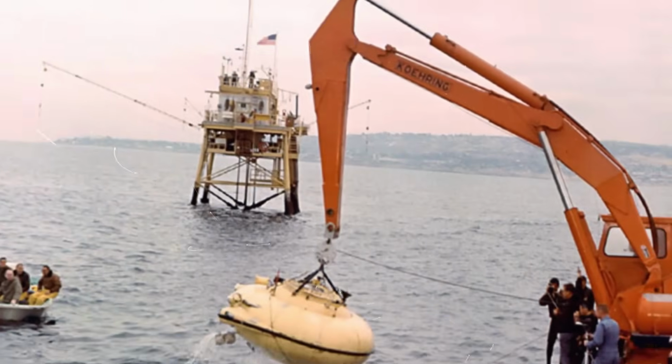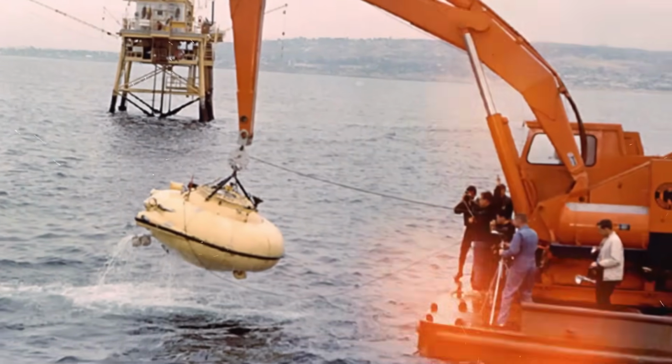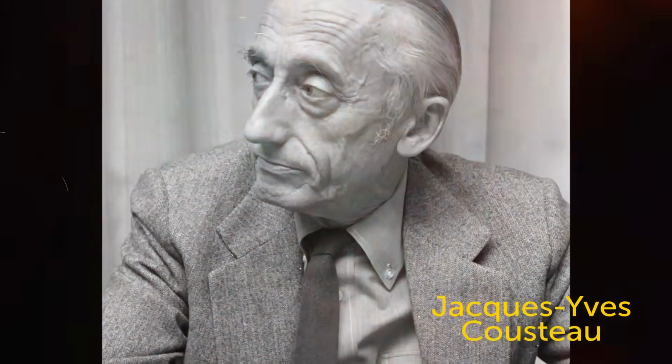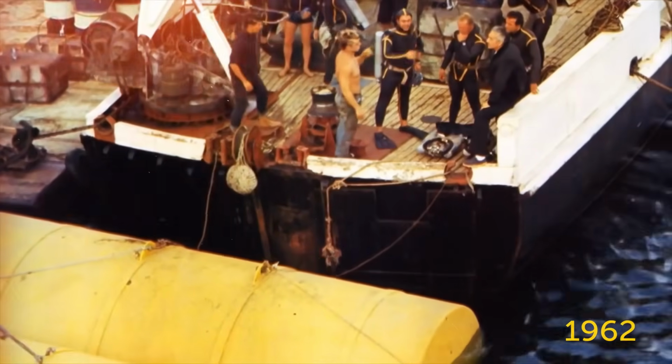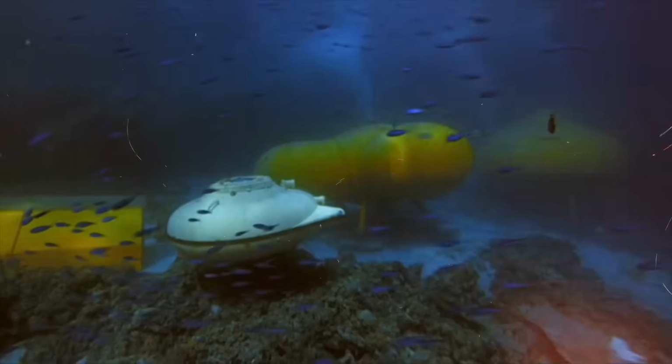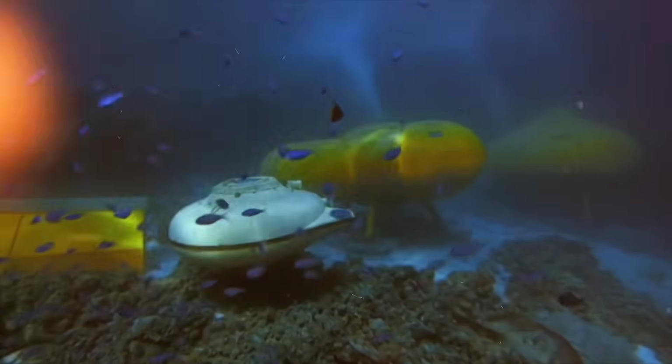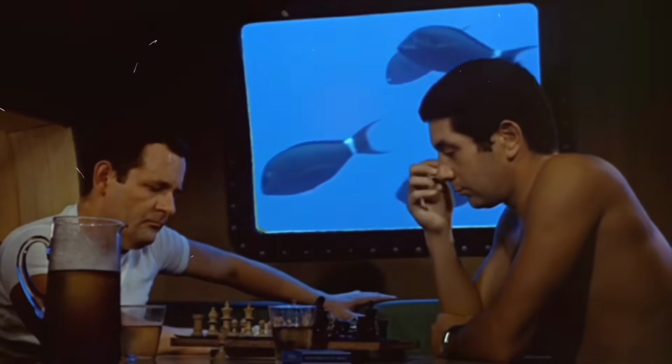Interestingly, this is not the first attempt to create an underwater dwelling. For example, Jacques-Yves Cousteau, a famous diver-explorer, first created the Conshelf 1 underwater house in 1962. This was a steel cylinder located at a depth of 30 feet, where 2 divers lived for a week.